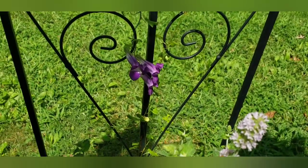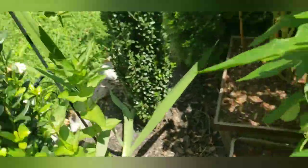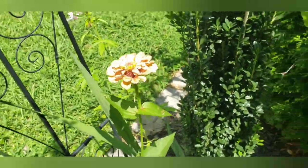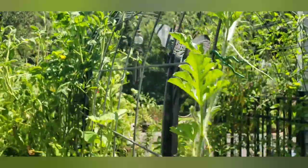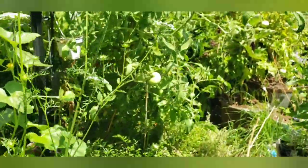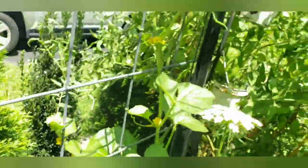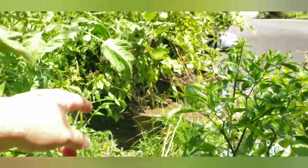Oh, and here's a snapdragon vine. I grew that from seed. It's so pretty. It's such a delicate little vine. Here are some zinnias. And I'm just kind of giving you a back view, I guess, of the trellis, the cattle panel trellis. And we're making our way out of the raised bed area. And you can see we're getting ready to pass the tomato jungle here on the left.